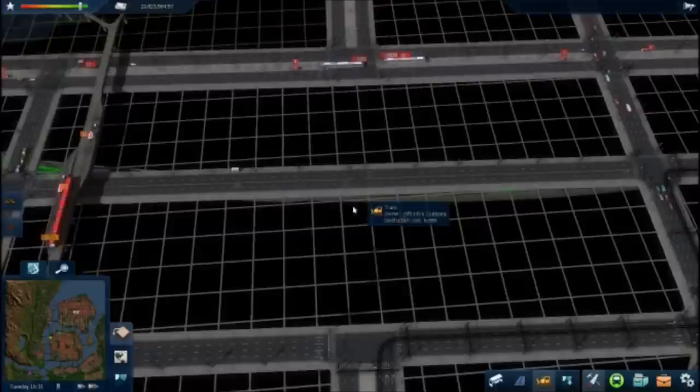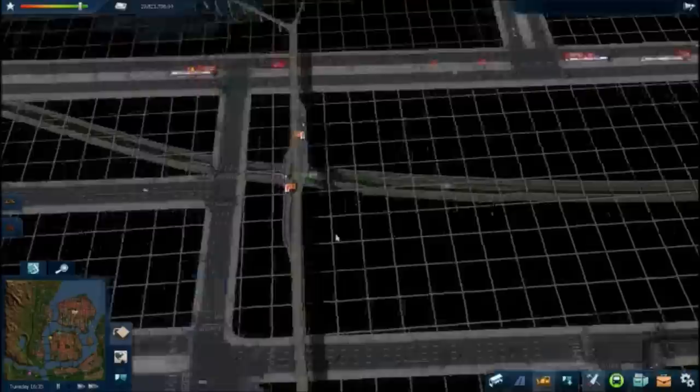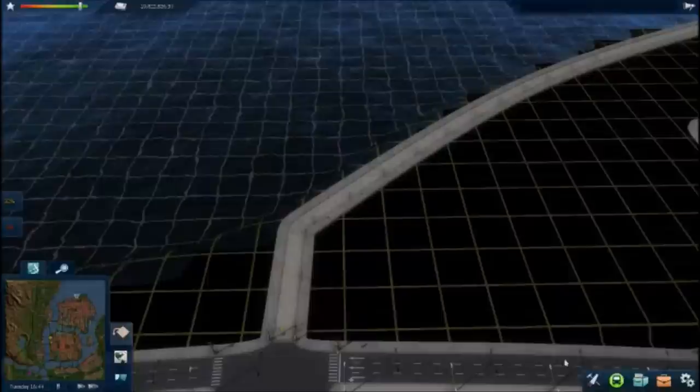There. Now I can actually delete this road as well, although I do wonder where the metro stop is going to go. And indeed the monorail stop. That must be the monorail one. Yeah. There's the other monorail one. There's the metro one. Okay, that's fine. That's absolutely fine. So this is going to be our new tram line.